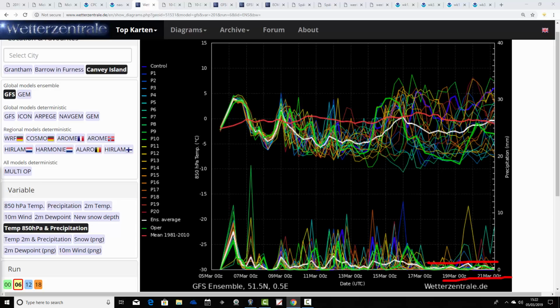So putting that period there just together with the temperature part of the chart, we do possibly see a few signs of a change into the second half of March, something a little bit warmer and perhaps a little bit drier as well. But certainly up to the middle of the month, looking cool or perhaps even cold at times and unsettled.